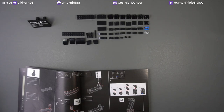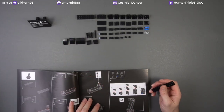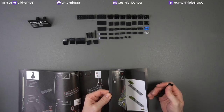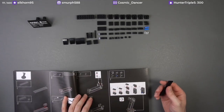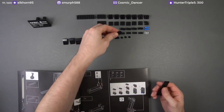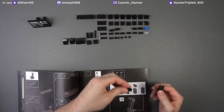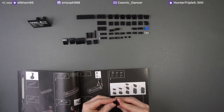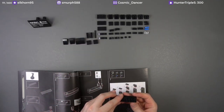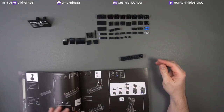Toy Bear says, I think one of the pizzas just launched prematurely. Yep. Accurate. This is the first time I think we've had a black instruction book, okay? I think they've all been gray, right? Oh, those are different. Hopefully you can still see the black pieces against the black book.